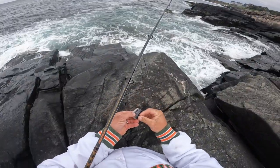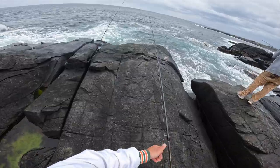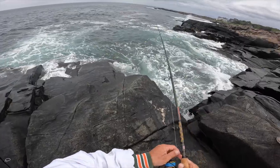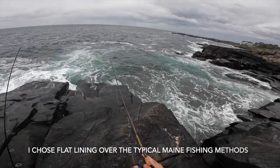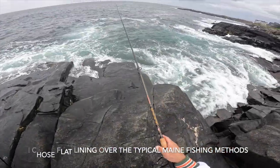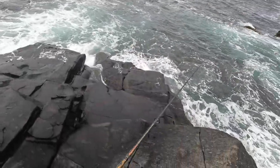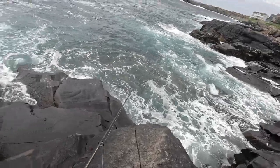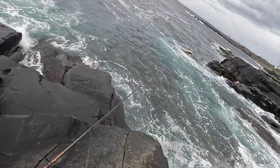Circle hook, mackerel chunk, flat line, it's another chunk. Right there. Now we wait. He's got a tennis ball looking float, floating his out. I'm still flatlining. So they don't like hitting too much on the bottom? No, they do. They work great.